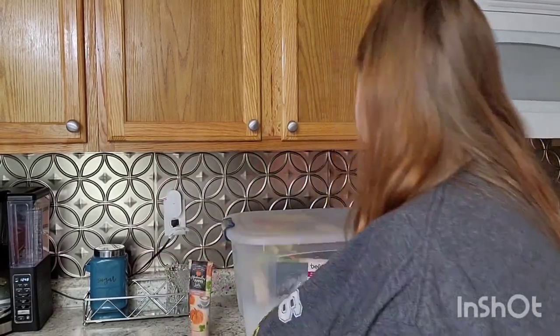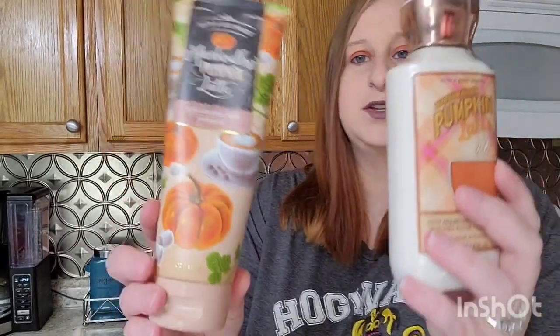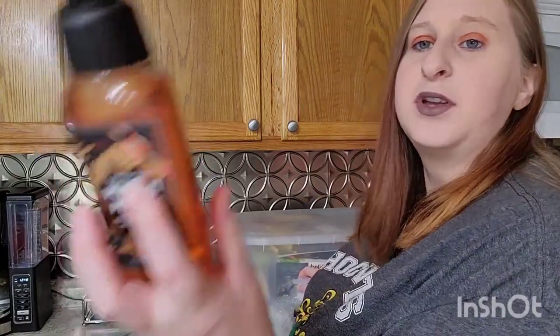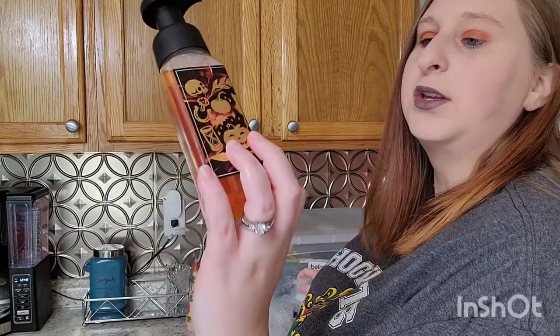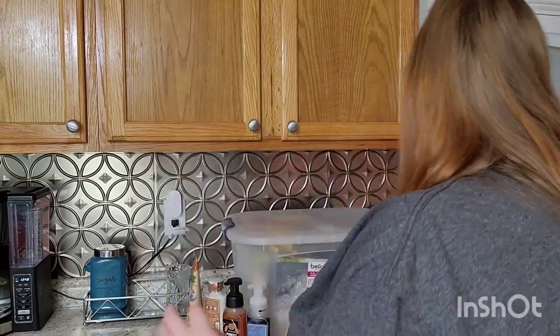So, first thing I picked up is this Marshmallow Pumpkin Latte Body Lotion. Guys, I didn't realize I already had it in the body cream. But I'm going to put this in the bathroom, and that'll be that. And then I just got some hand soaps. So I got Perfect Pumpkin. Y'all know I had to get Marshmallow Fireside. And then Sweet Cinnamon Pumpkin. Alright, so that is it for Bath & Body Works.